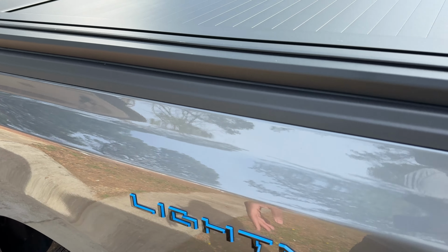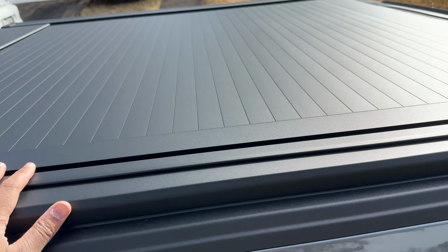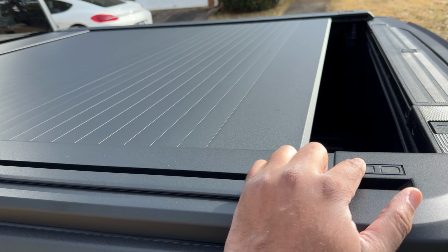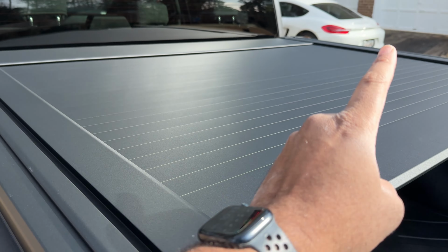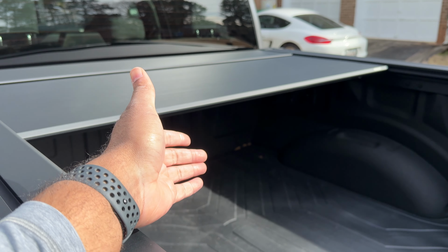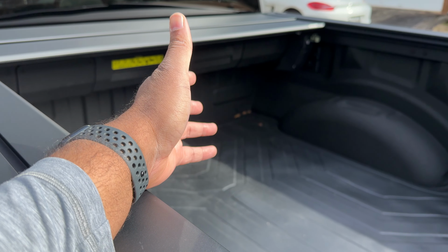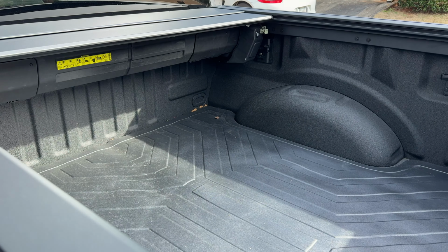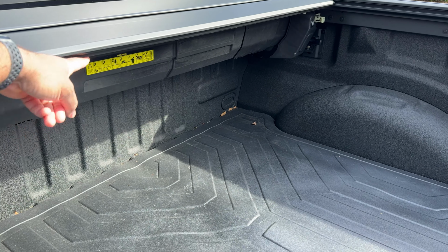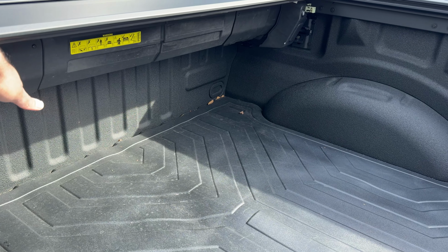Next, I got two inside. I want to start here with the AGR roll tracks. This is the best tonneau cover I could find overall. It hooks into the door on the passenger side, so it has its own harness, clips into the door, and basically takes power and also the signal off of that. The best part about this is the polycarbonate canister, and the drain tubes, which are higher up, so you can put stuff in the bed and not have to worry about bonking it.